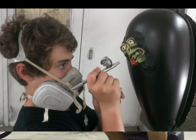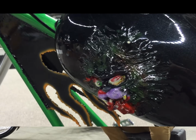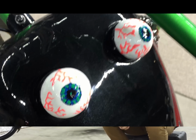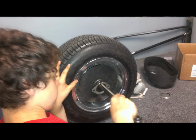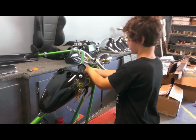And on the gas tank, I cut these little racquetballs in half, and I used both of them, and I painted them like eyeballs and glued them to the tank. Then basically the final step was just to assemble it, and it was really rough, but I finally got through it.